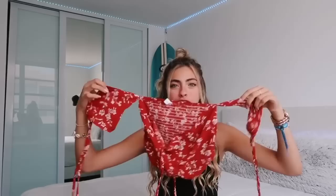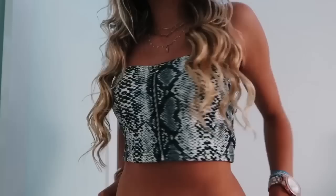Very cute. Back with the snake pattern. I got a snake tube top and it has a zipper down here if you're feeling a little scandalous. No, just kidding. But yeah, back at it again with this.